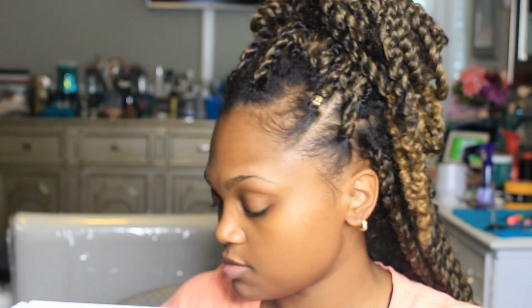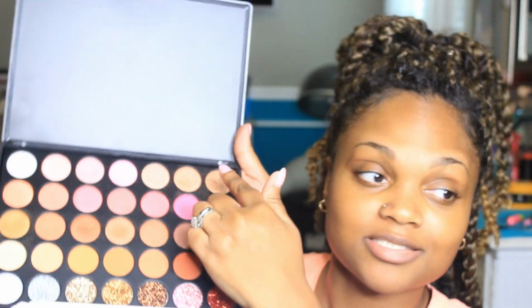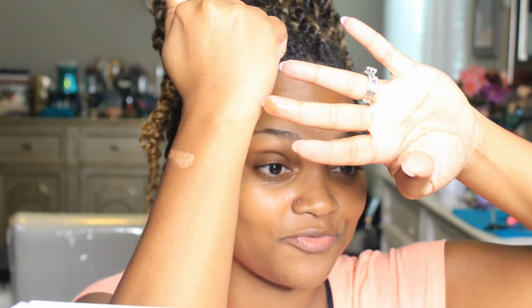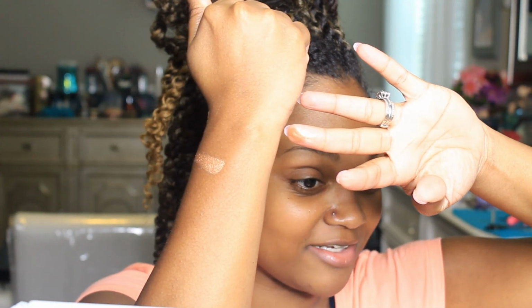So I'm gonna swatch some of these so you can see how this looks on my skin. All right, so I'm gonna go in with my favorite first color. This is the color I've been using basically on a daily basis. And of course, palettes like these don't have names for the colors, so you're just gonna have to make it work. You see that? This could pass for a highlight shade, it really could.